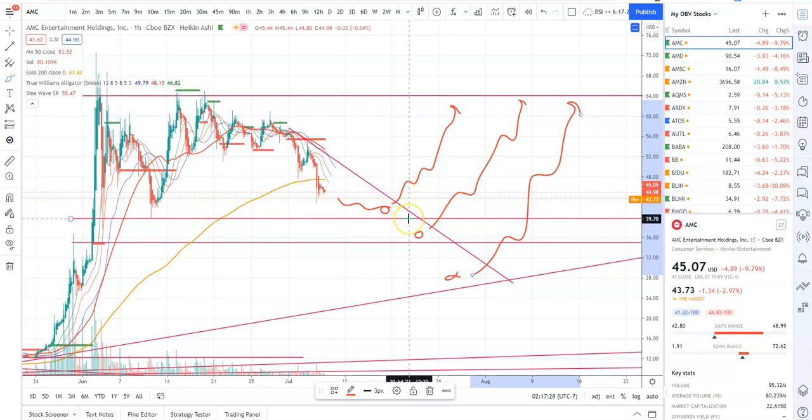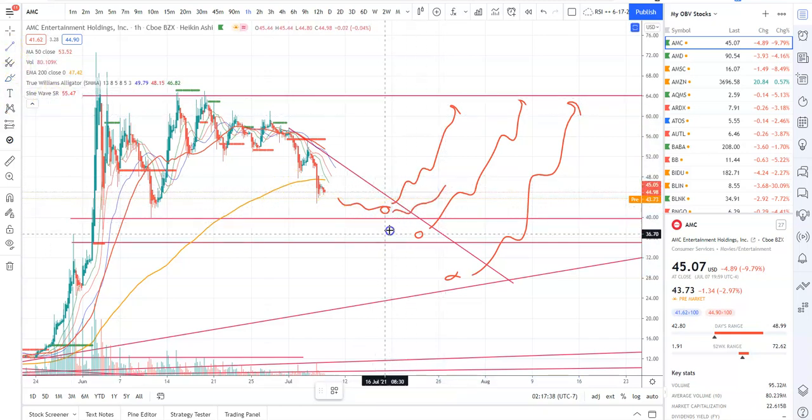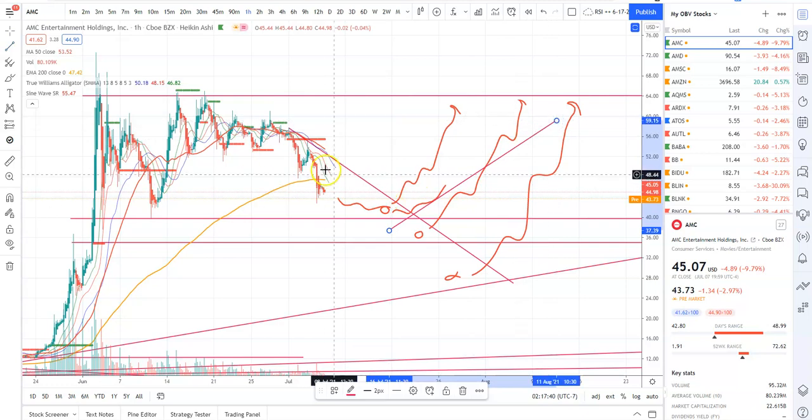So that's what I'm going to be looking for. The most important trend line, I believe, is right here at around 40. So that's what I'm going to be looking for, a breakout in that zone. As always, we'll be looking for some bullish structure, set our trend line, and see where it takes us.